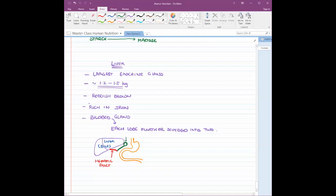Okay. So let me just show you. This is our gallbladder. Okay, and the duct which arises from the gallbladder, guys, this is called the cystic duct. Now what happens, the cystic duct and the hepatic duct, both of them are going to unite together. And as they unite together, what are they going to give rise to, guys?